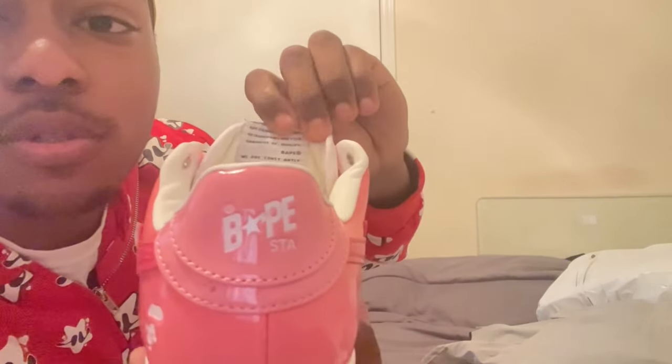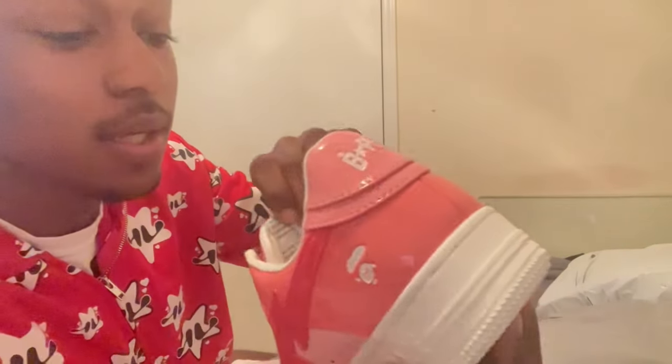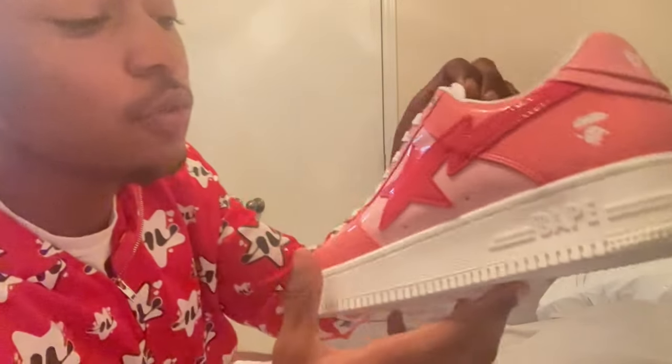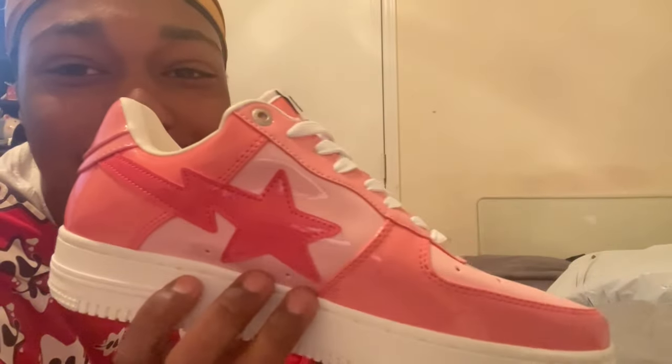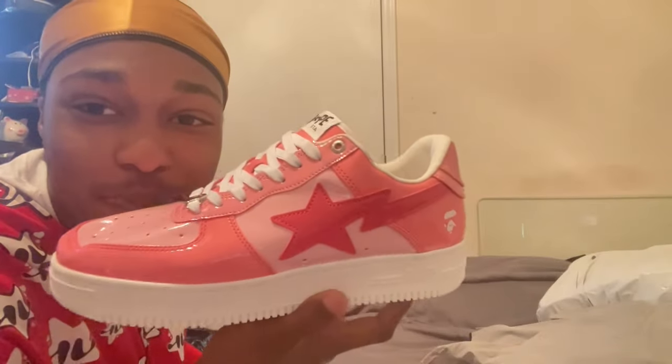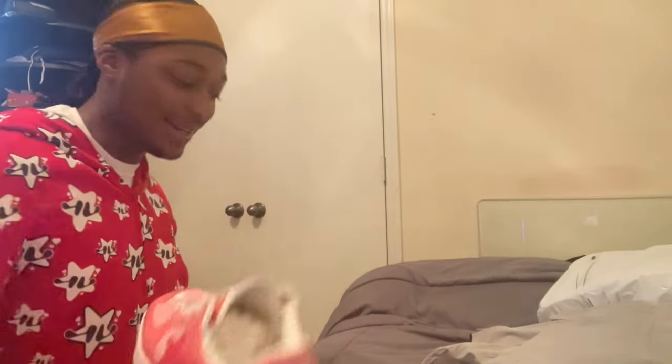You have like this little text in there. I can't really show y'all too much, but you have the Bape stuff on the inside. This shoe for the price, fire, bro. Straight heat, straight fire. Have the star. Bro, this shoe is so nice. This shoe is beautiful. Beautiful, bro. Like, oh my goodness.